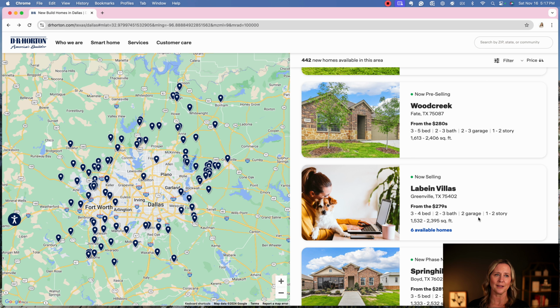But the issues that were coming up in these complaints were crumbling driveways, plumbing issues, and electrical issues, and floors being uneven because of the quality of the installation. They were just not really taking good care of it, and they did a fairly awful job.